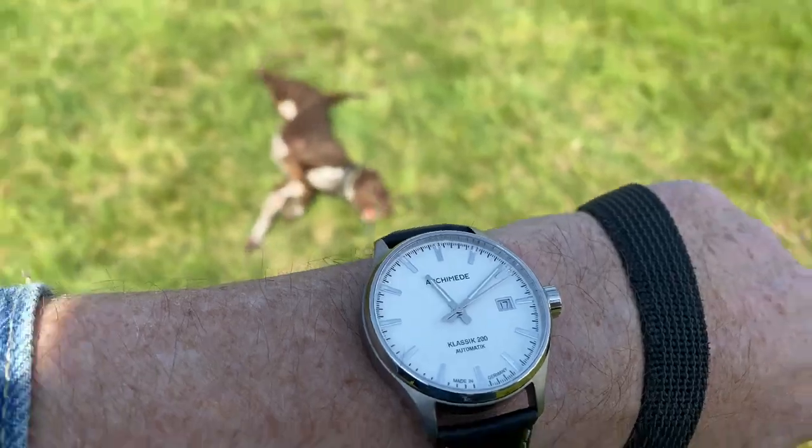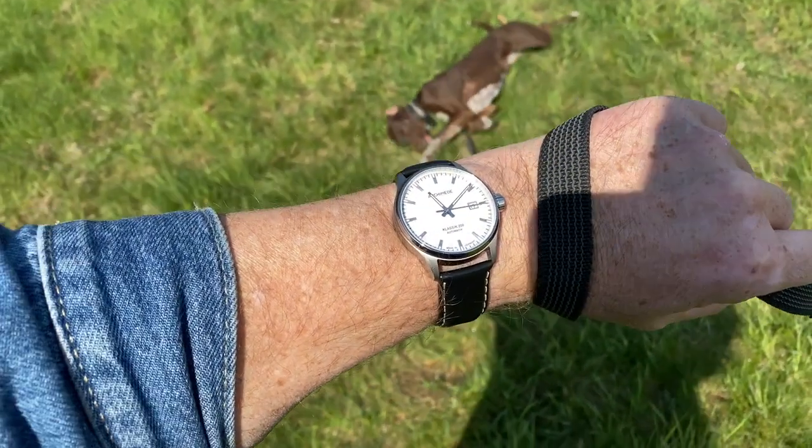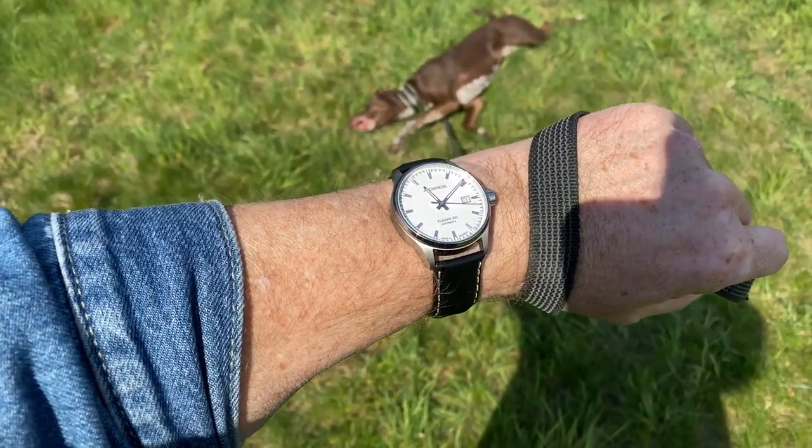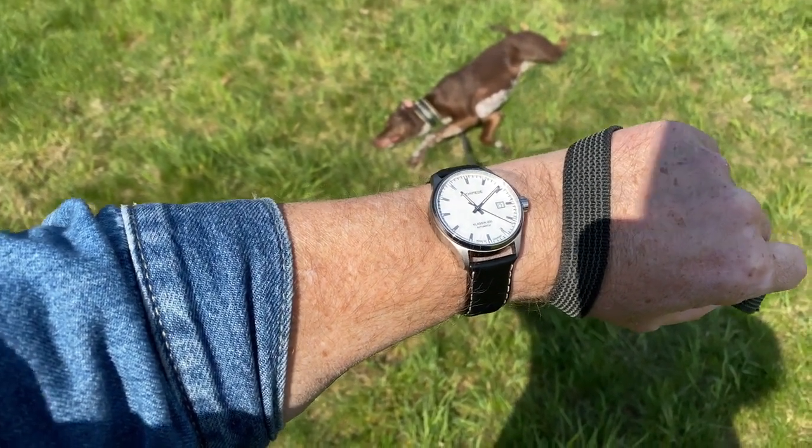It's day 2 of my one week on the wrist. It's about 8 o'clock and the Archimede Klassik 200 is still on the wrist. But actually I didn't manage to make any video footage today. I had to take care of my wife and my dog, and enjoyed the day, so I'm going to make some more video footage tomorrow.